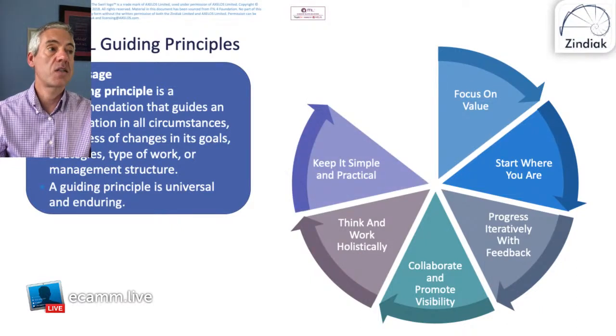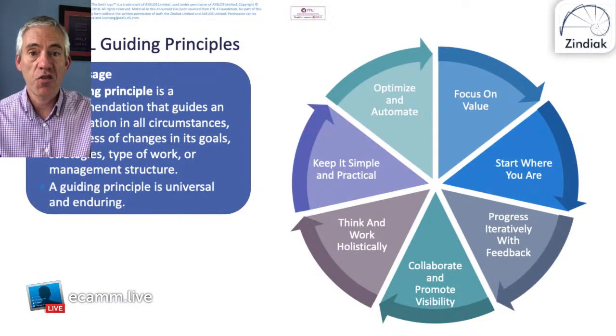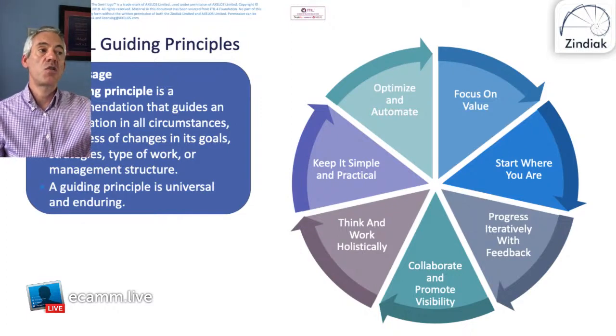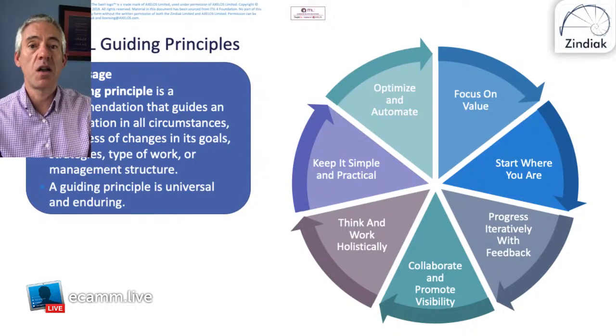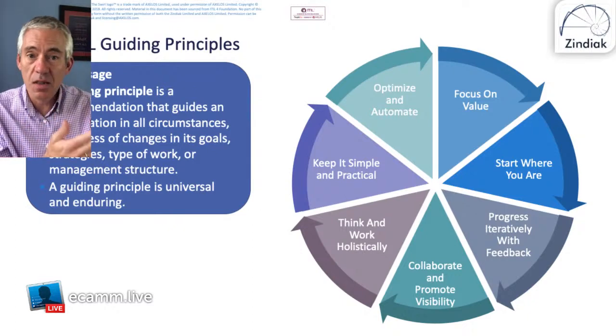Keep it simple and practical. And the final one, optimize and automate. And if any of you have done version 3, in version 3 there were 9 principles. They've reduced it to 7. I've been told they did that because marketing asked them to. They thought 7 was a better number than 9. But kind of everything that was in the 9 principles is in these 7 plus a bit extra.